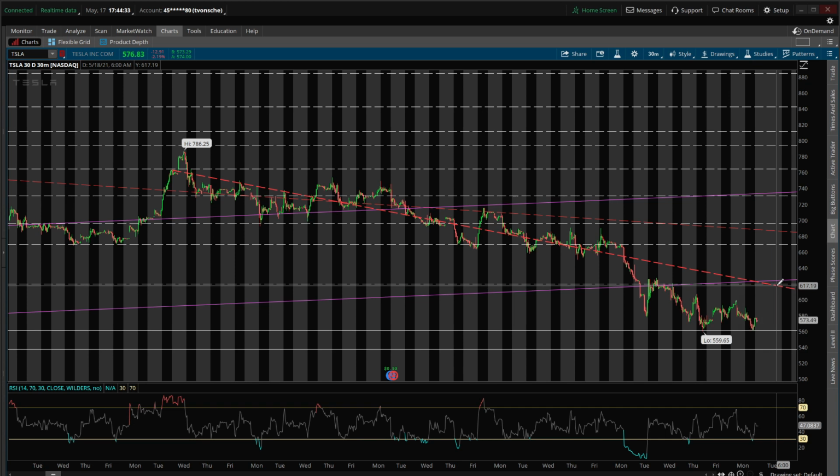Theoretically, I would say up to the 620 level, or at least to come in and test this downtrend line, which right now is around 620, 615 or so. But that's what I'm looking at right now.